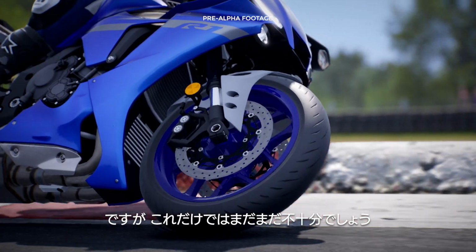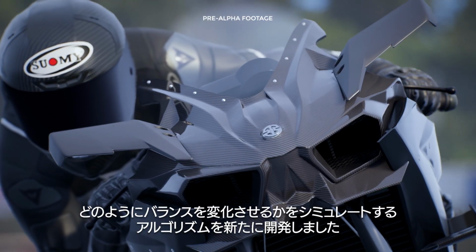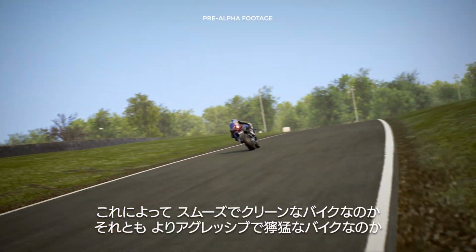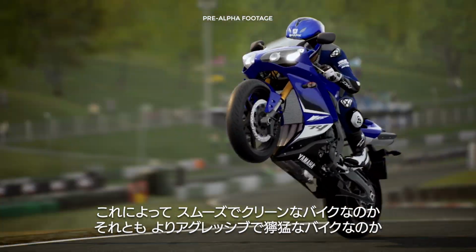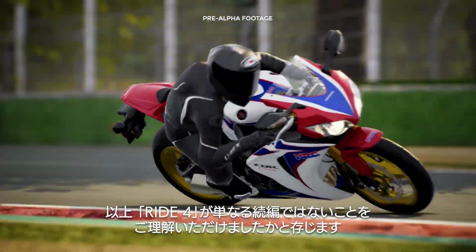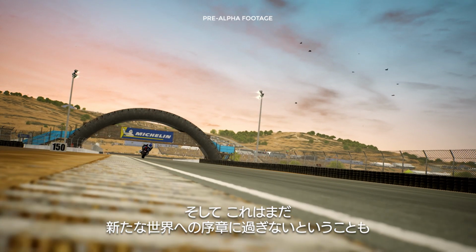But this wasn't enough. We also developed algorithms that simulate the change on the bike's balance due to the new aerodynamic appendices of the most recent supersport bikes. As a result, you can finally ride a bike that matches your driving style to perfection, whether it's smooth and clean or more aggressive. For this reason, we know that Ride 4 is not just the 4th chapter of the series, but the first experience of an entirely new world.